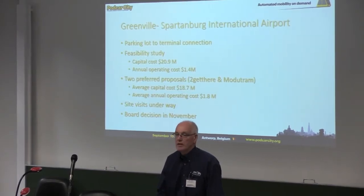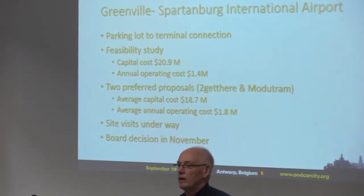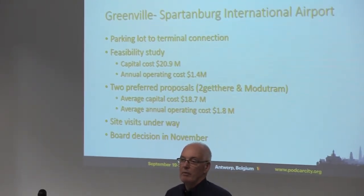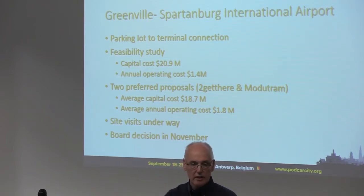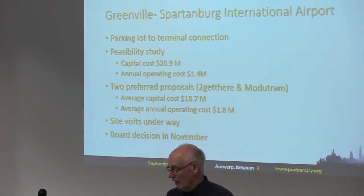So the first project is at Greenville-Spartanburg International Airport, which is a small airport. By US standards, it's about number 100 in the US, has about 2 million annual passengers, which is about the same size as Rotterdam. And we did a feasibility study there looking into a PRT connector between the parking lot and the terminal.